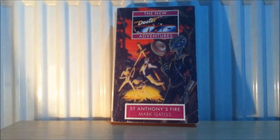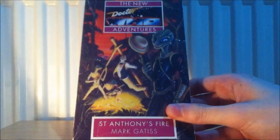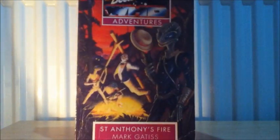I still hope it'll be a good story, but with reviews, a lot of people, almost everyone, says that St. Anthony's Fire does not touch Nightshade. I think that will definitely happen to me, but I still want to like this story because Mark Gatiss is a good writer, especially for the books. He really nails the books. And this probably is one of my favourite covers. It's got so much detailing on it, it's wonderful. So yeah, St. Anthony's Fire.